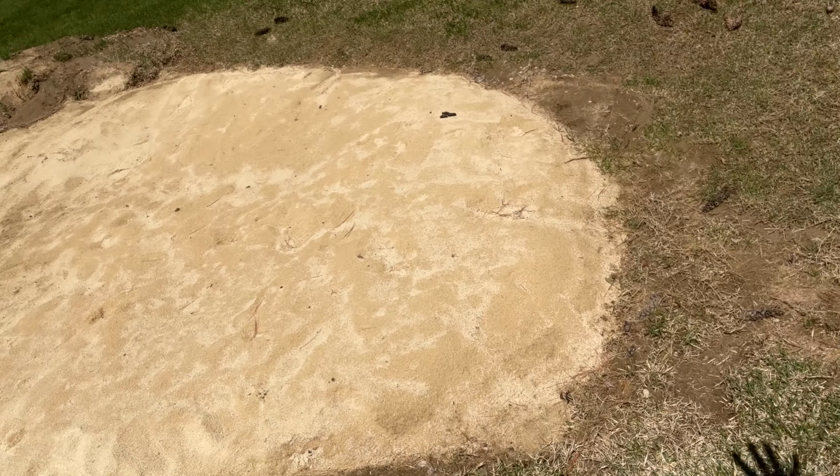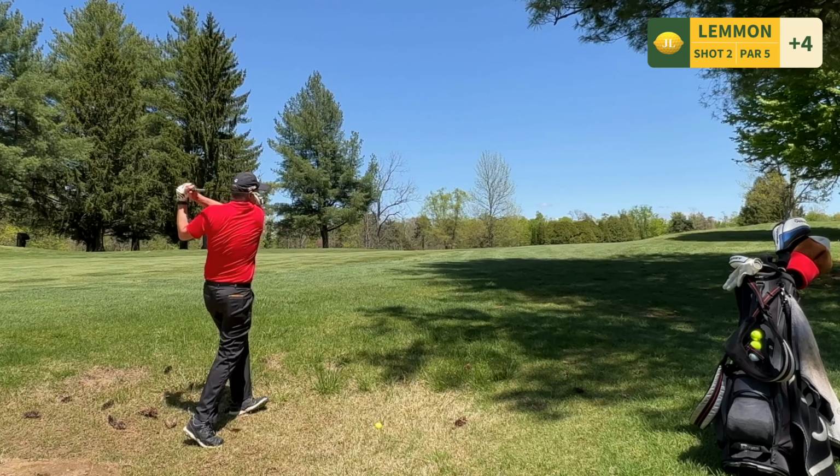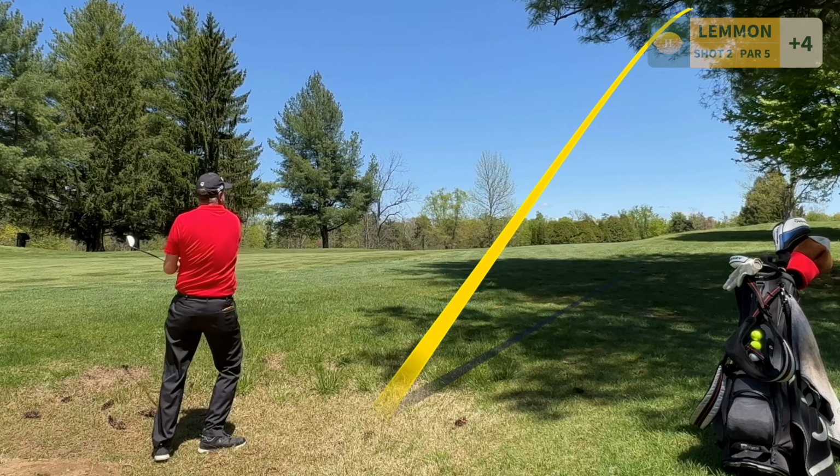We missed this bunker here. We got the ball over here and the hole up there. It's 239 to the middle of the green. Normally I'd hit like a 3-wood, but I don't know about the lip here, so I'm gonna hit my 4 hybrid and see how close we can get.